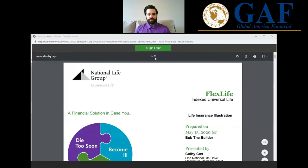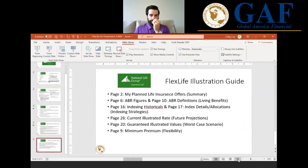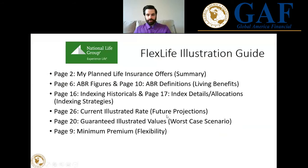Now notice this illustration is 31 pages. Now for those of you who have been doing IUL for a while, it would take you 5 hours to go through all 31 pages. Okay, so what I did was I put in the top 7 or 8 pages that you want to focus on. Okay, so let me pull this up. Can y'all see this PowerPoint? Still? Okay, perfect. If you want to take a picture of this, you can. We will send this to you after this webinar.